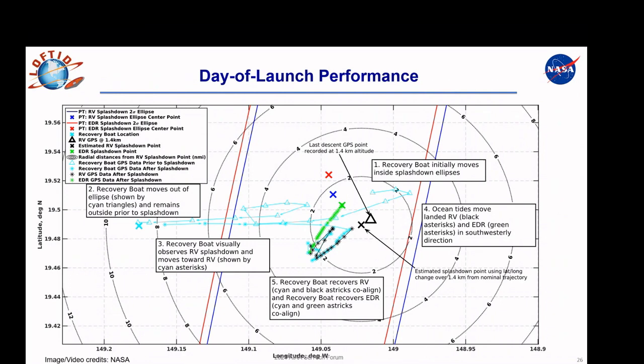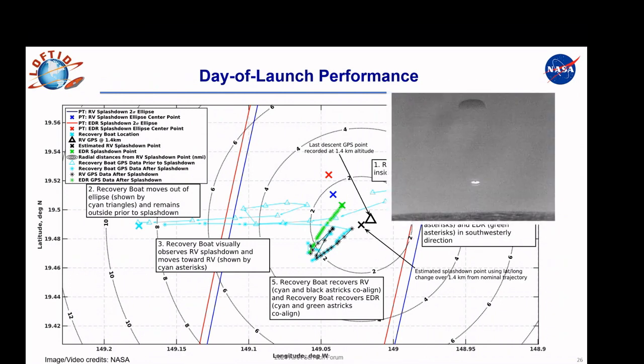And then basically when LOFTID re-entered, the recovery boat was able to take this picture off the infrared camera, and what that showed is just how close LOFTID's actual trajectory was to the trajectory prediction that informed where the recovery boat should sit. I call that where all the hard work pays off when you go into operations.